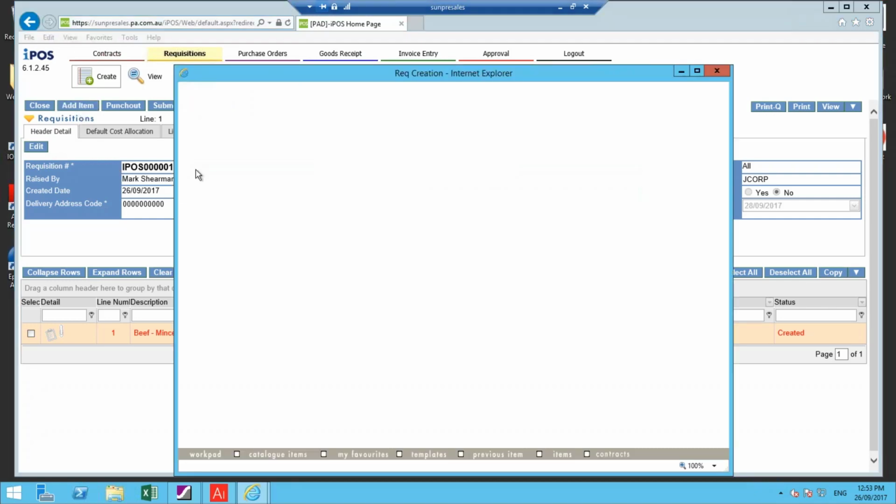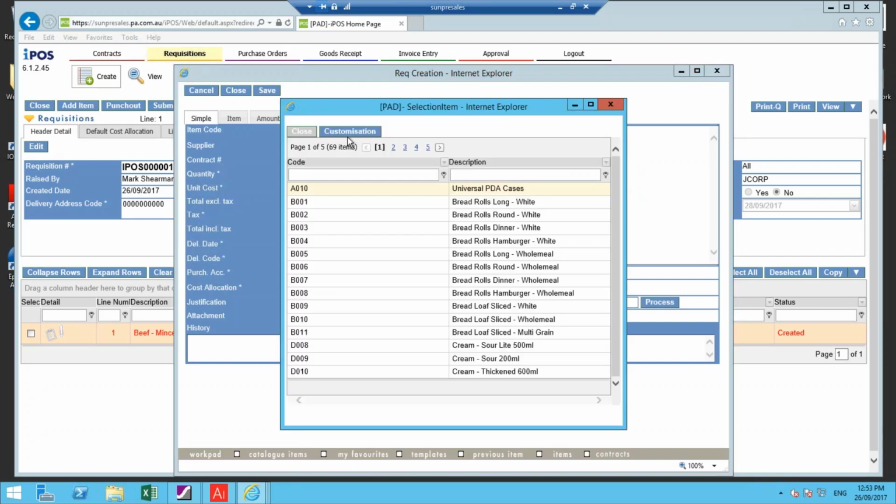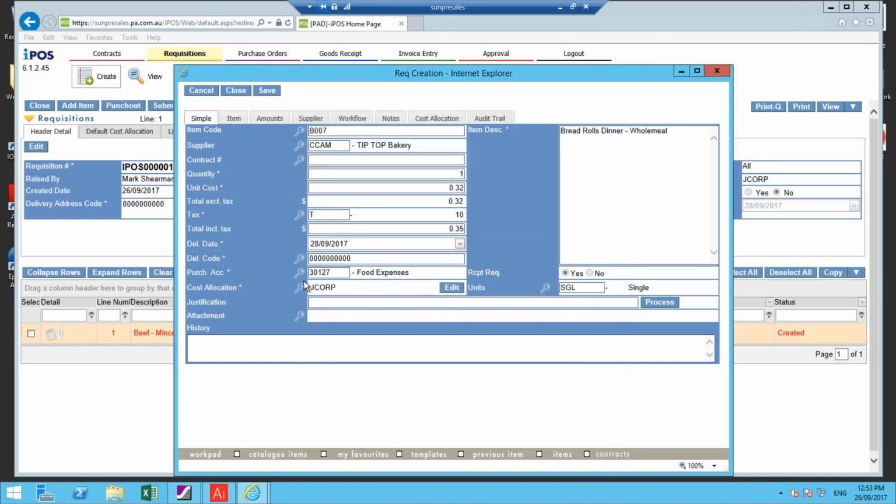So I'm just going to continue on at this point. I'm going to add a couple more items. I bought some meat, got to put the meat in some bread, so I'm going to buy some bread rolls. I'm going to choose another item. I'm going to buy some whole meal dinner rolls, well, semi-healthy rolls. And we're going to bring those back. And this is an example of, again, a lot of pre-definition about the item code, pricing, account code.